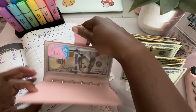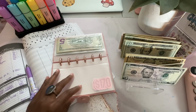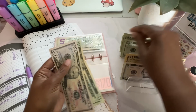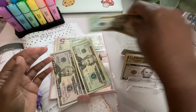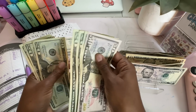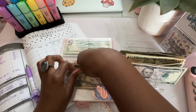All right, the college binder's up at bat yet again. 170 is what we needed. 50, 70. See? 20, 40, 60, 81. See? Okay. There's 50, 70, 90, 110, 130, 150, 170. And that will go into this section.